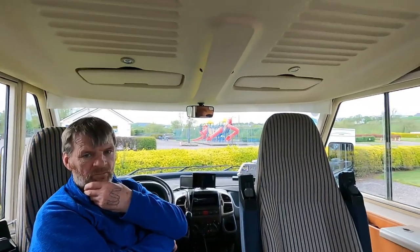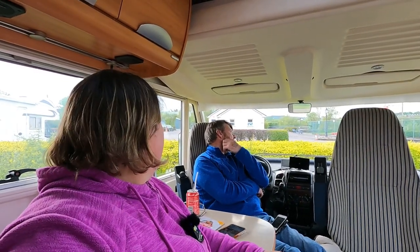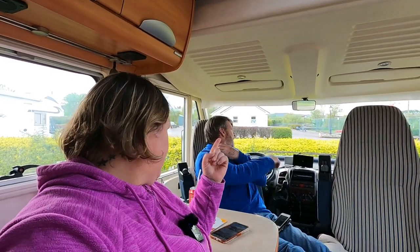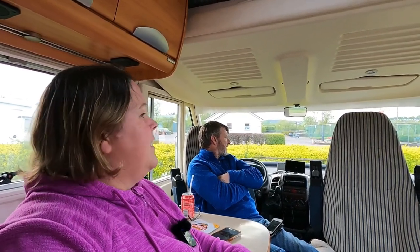Over there, you can see out through the window, lovely play area. The children would have hours of fun on them slides for the day. And very secure, and the parents can sit down and watch them too, because there's a seat right over there. There's a gate, it's very safe.